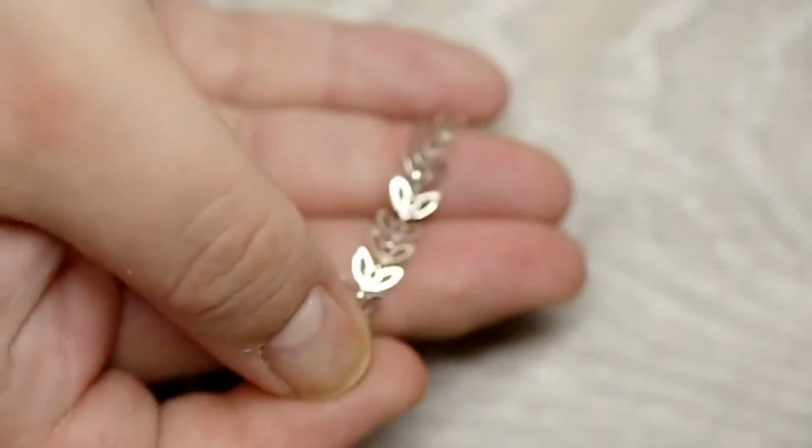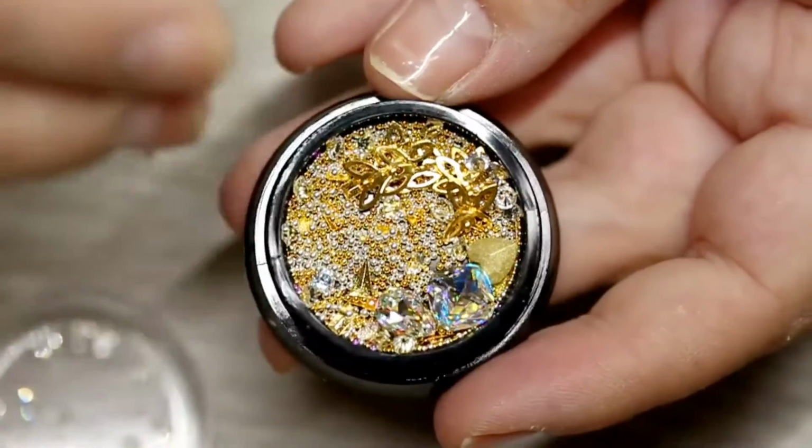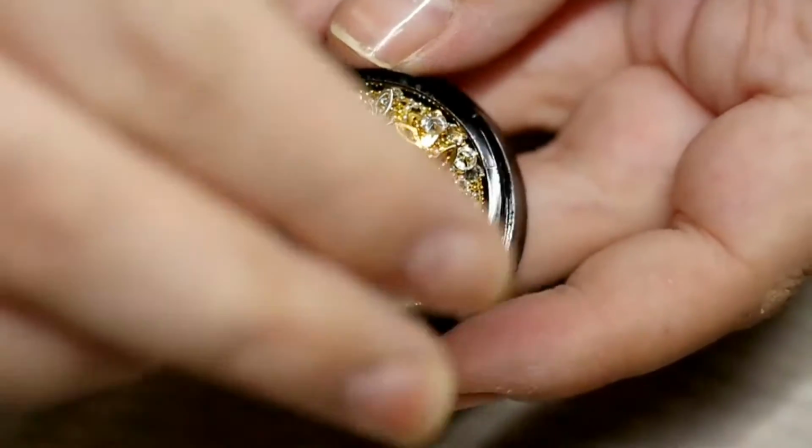So like I mentioned, you get these little zipper things, and again you would cut them and you could get a good few designs out of it, and most definitely you would get more than 1 manicure out of this little bling box.